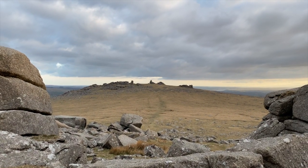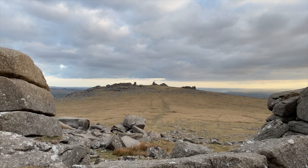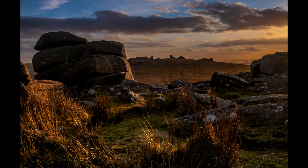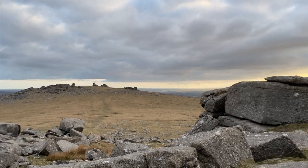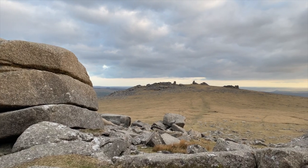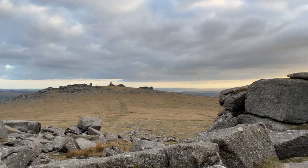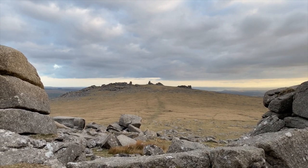This is one of my favourite views on the moors, and I have taken a couple of nice pictures from here in the past. Not sure it's really going to light up tonight, but we'll see. And I thought that these big boulders, these rocks from the Tor, might make quite a nice study for a bit of light painting later, but we'll see.